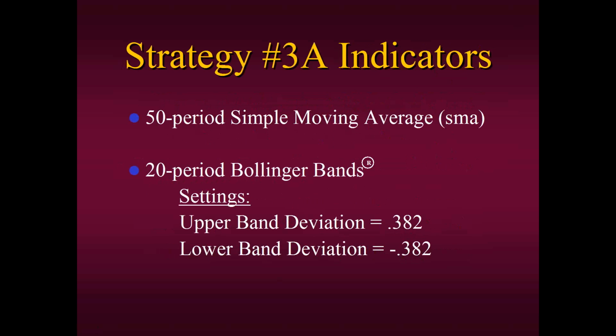Okay, so just go to your edit box, and if you're having trouble doing this, call your tech support. They should be able to help you edit your upper band deviation and your lower band. Remember, the upper band should be 0.382. The lower band should be -0.382. That's just the distance they are from the 20-period moving average.